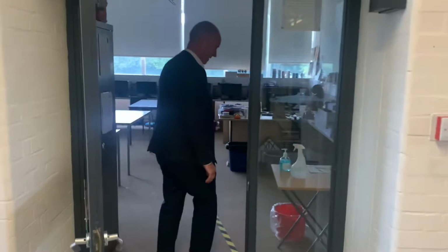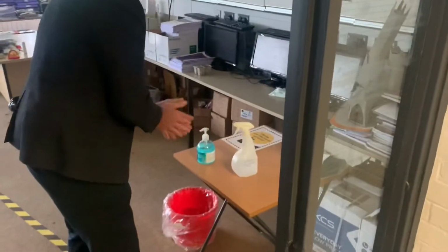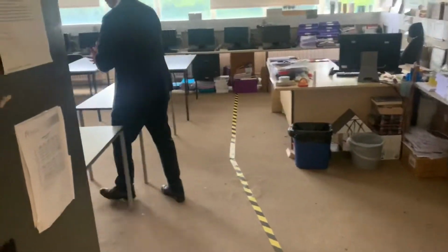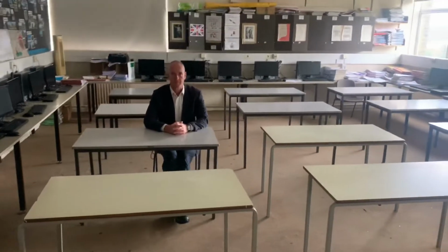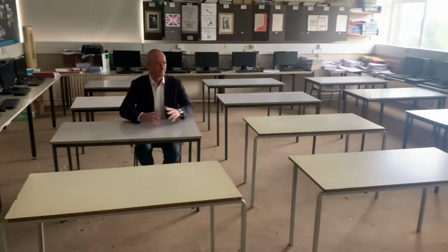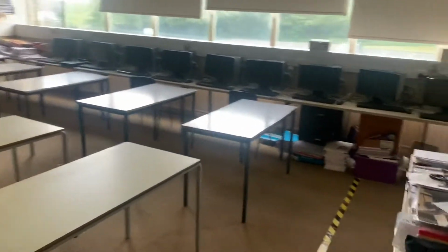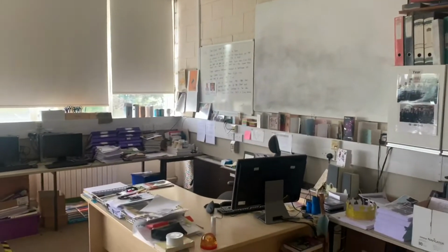It's important when we're coming in, we have the hand sanitising station again. So hand sanitise, and stay to the left of the yellow tape because the teachers will be to the right. And then the classrooms will be laid out generally in single desks in rows facing forward. And then the teacher will be the other side of the yellow tape in order to teach you from the front.